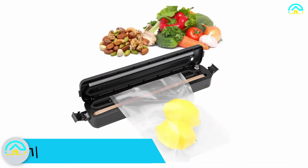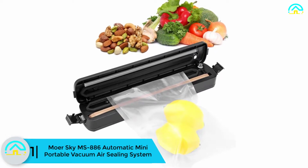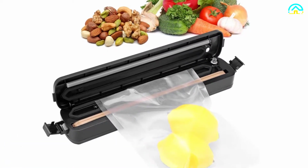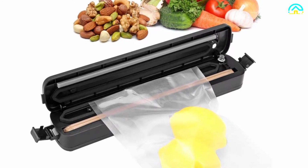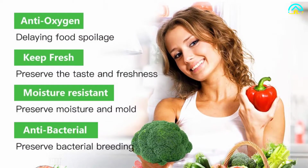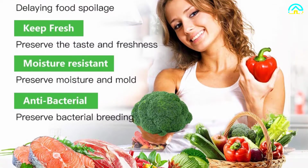And finally, at number 1, we have the Mower Skye MS886 automatic mini portable vacuum air sealing system. The Mower Skye automatic mini portable vacuum sealing is the solution to food preservation. This machine is designed to allow people to enjoy vacuum sealing to elongate your food storage. Despite its small design, this device offers easy operation. With the user-friendly operation, it provides automatic functioning.